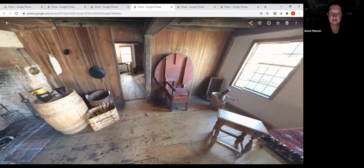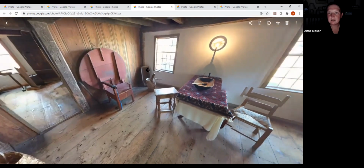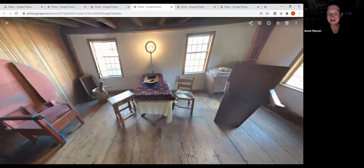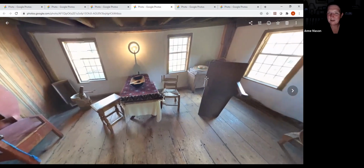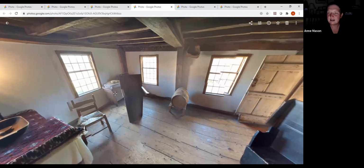You can see here the hearth with its built-in brick oven. And again, I'm just going to spin around a little bit. These aren't the highest quality 360 photos, but it just gives you a sense of what the room looks like.